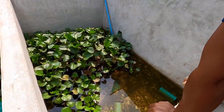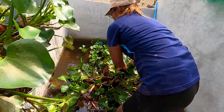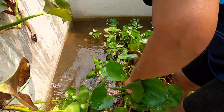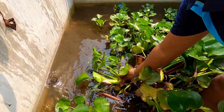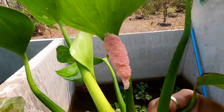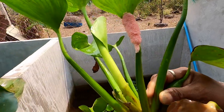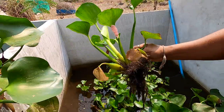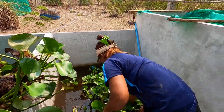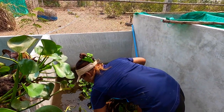The hyacinth's grown well with a little bit of shade. Oh, smell it. Show that for the camera. And when they hatch, normally when they get a bit of rain, they'll migrate down the stem into the water, and then the crayfish will eat them. And if they miss any, they'll just carry on eating the muck that's in there.